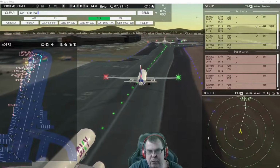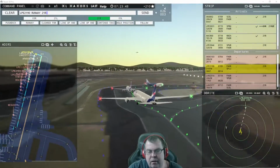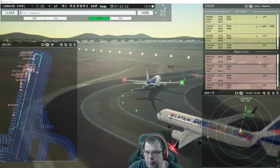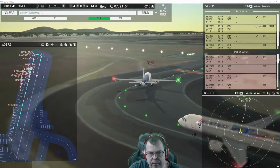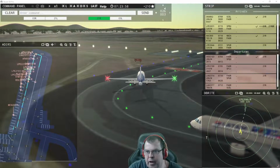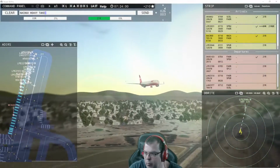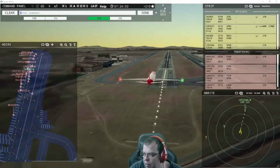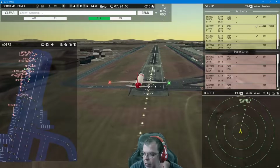Land Peru 2190, runway 21 right. Line up and wait behind next landing aircraft. Runway 21 right, line up and wait behind next landing aircraft, Land Peru 2190. Yukon 860 heavy, take next available exit on left. Take next available exit on left, Yukon 860 heavy.